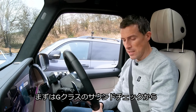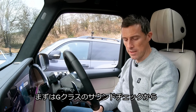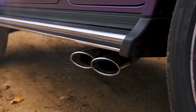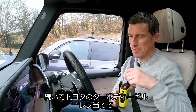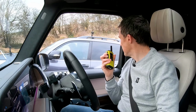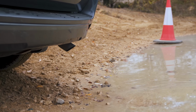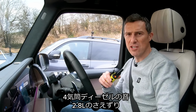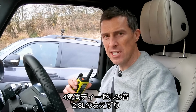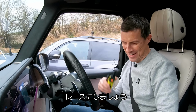Now, before we race, let's do the obligatory CarWow sound check. So I'm going to start off with this G. Might have a soft limiter, but it's still making me hard. Sorry. Let's hear that Toyota turbo diesel. Go on, Toyota, rev up your diesel. Oh, 4 cylinders of diesely rattliness. Oh, or 2.8 litres just singing. That's enough of that. Let's race.